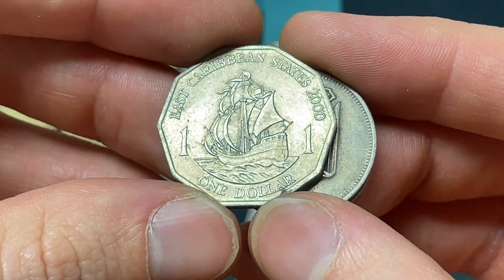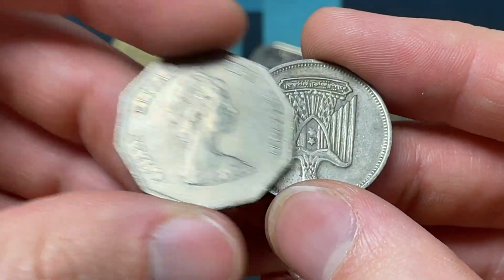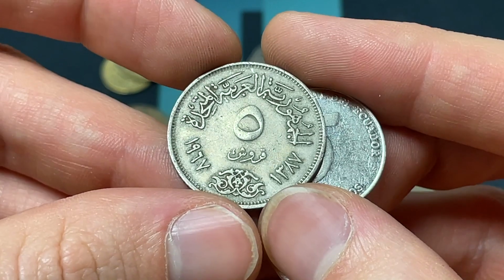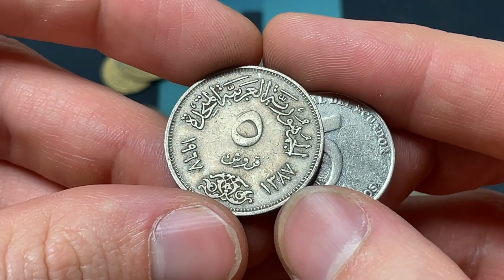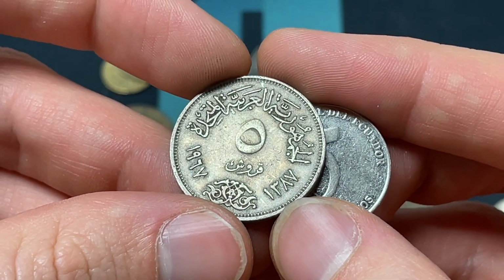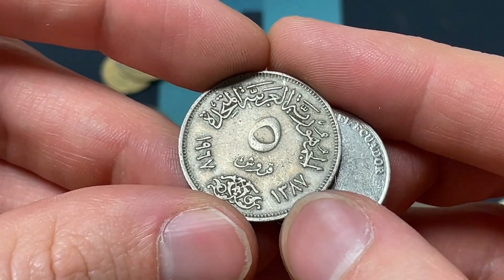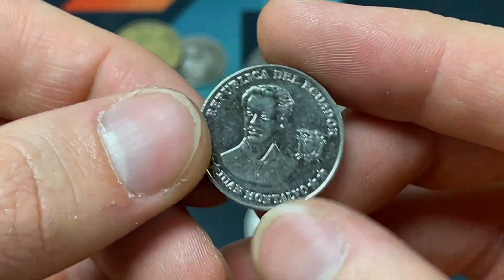And then in East Caribbean states, $1. So that's going to be British-controlled islands in North America, but in the Atlantic Ocean. That is going to be the 5 that I'm used to. And maybe that's then 1940. I feel like the V is always 7, I think, upside down. I haven't looked at the numerals in a while, and now I'm forgetting.